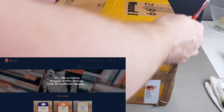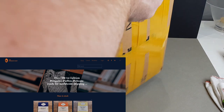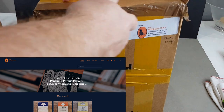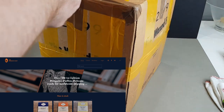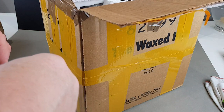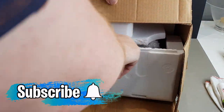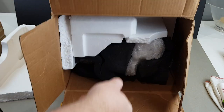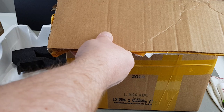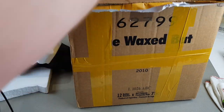So we'll quickly get this parcel unpacked. Drew specializes in vintage Penguin books right back to their earliest days, and he's got a great website, which I shall obviously link to down below. You can join his VIP Penguin club, so you get first stab at new acquisitions as they get added to his stock. So let's dig these out.